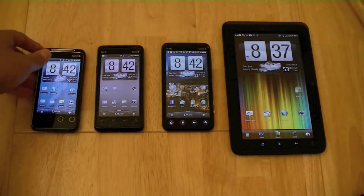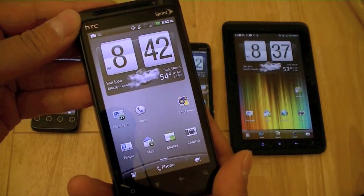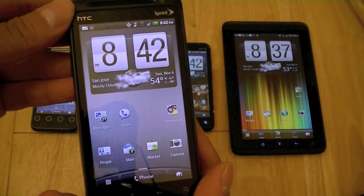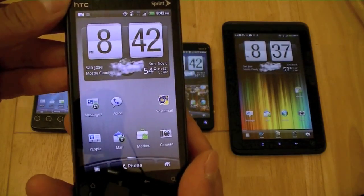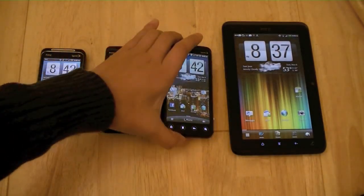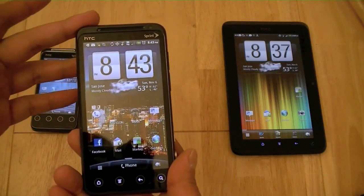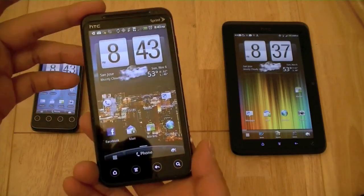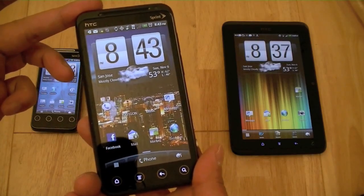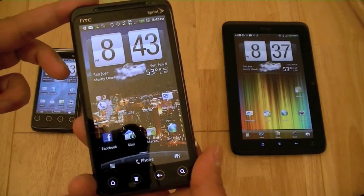Next here, we have the HTC EVO Design 4G, which has a 4-inch Super LCD screen with a QHD resolution of 540 by 960. We'll go over the complete specs and details of the phone in just a minute. And to the right of that, we have the HTC EVO 3D, which succeeds the HTC EVO 4G on Sprint's network. This phone has a larger 4.3-inch display compared to the 4-inch on the EVO Design 4G, with the same QHD 540 by 960 resolution.